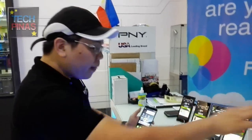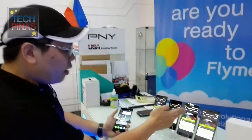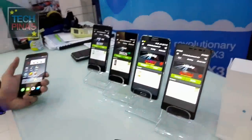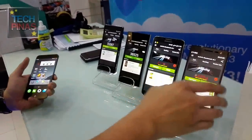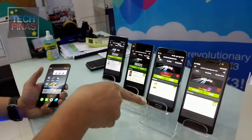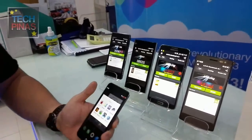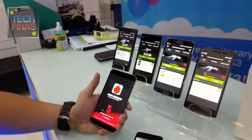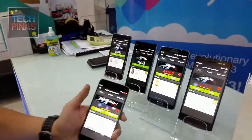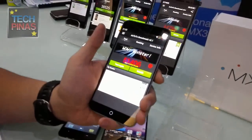Because, as you can see, a MediaTek phone such as the T5000, 31,000, to a Snapdragon 800 at 30 to 41,000, a Snapdragon 801 at 44,000, and this is a 22 to 23,000 peso phone. And not to mention, the Note 3 is almost 30,000 pesos. So Mark, how much are you willing to pay for a phone that features a performance that far exceeds a Snapdragon 801, maybe even a Snapdragon 805?